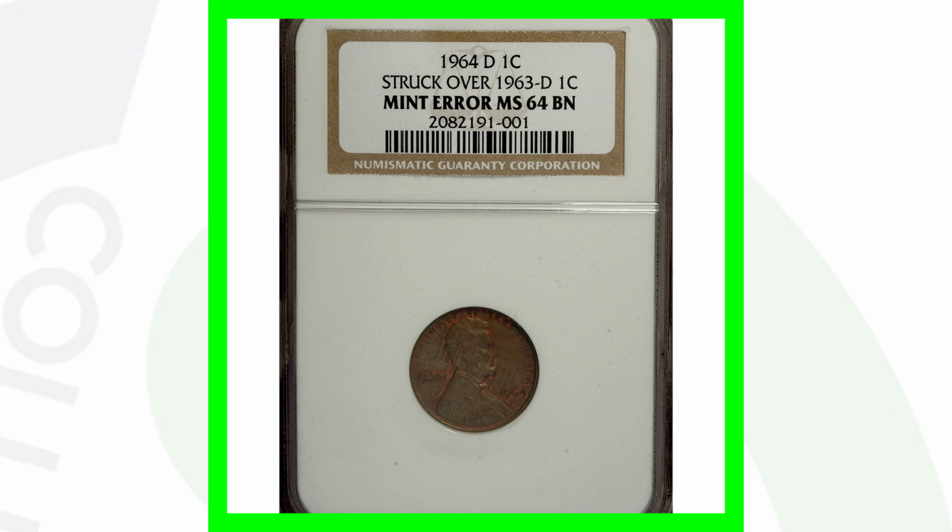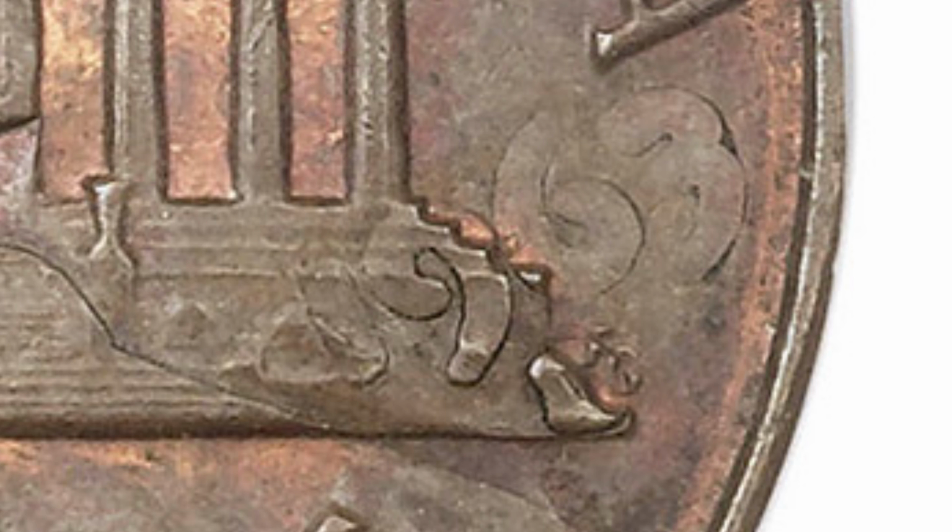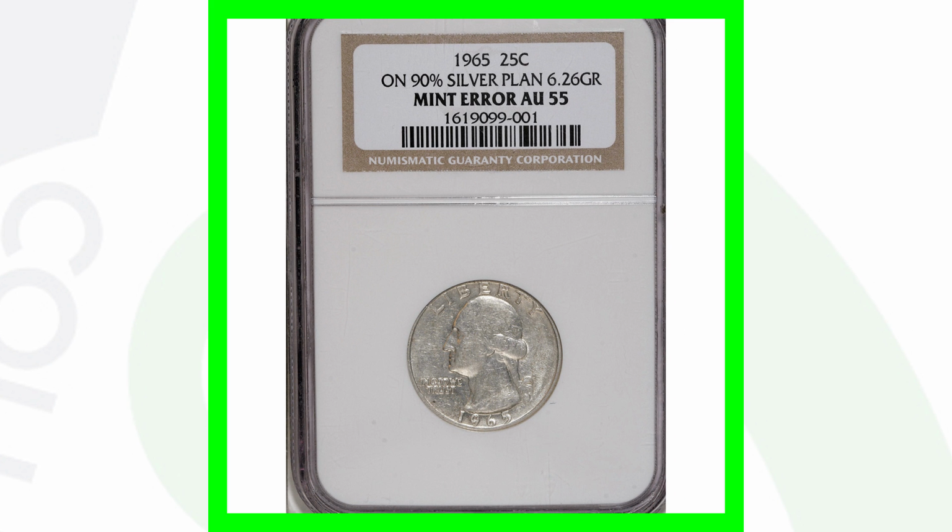Now, this penny here sold for over $4,000. That's right, $4,000. We can actually see the 1963 here on the reverse of the Lincoln penny. So very cool there. Wow, could you imagine finding that? That would be incredible. Alright, next up is just a regular 1965 quarter, right?